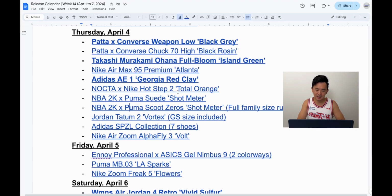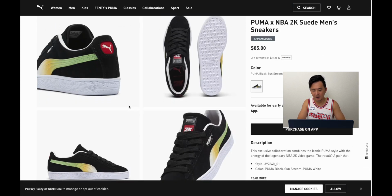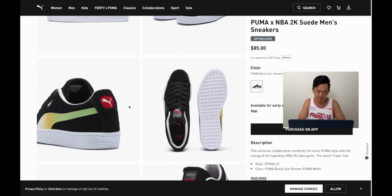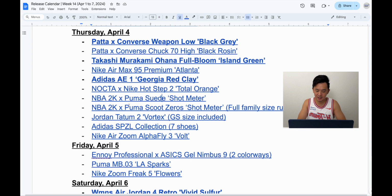And then the idea is you hoop in these Scoot Zeros, and then afterwards you slide into your NBA 2K Suedes that go for $85. So this one's actually pretty clean. If you didn't know any better, these could kind of be like a Jamaica with the green and the yellow theme suede. But yeah, these are clean, but $85. I like 2K, but this is not something I would wear.